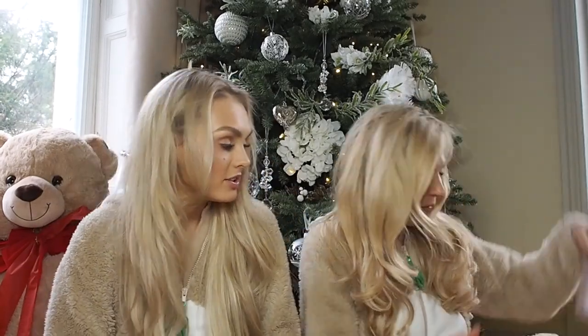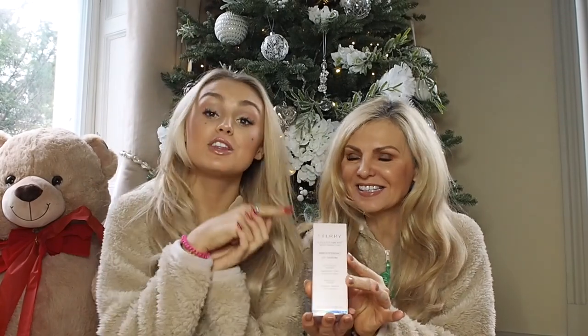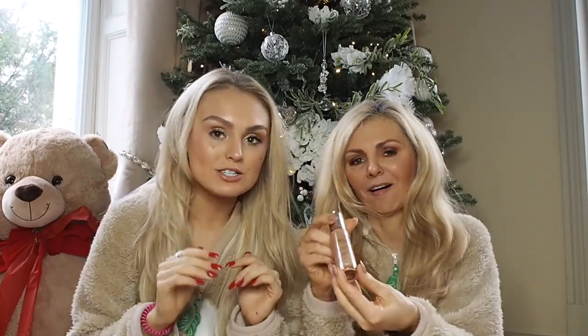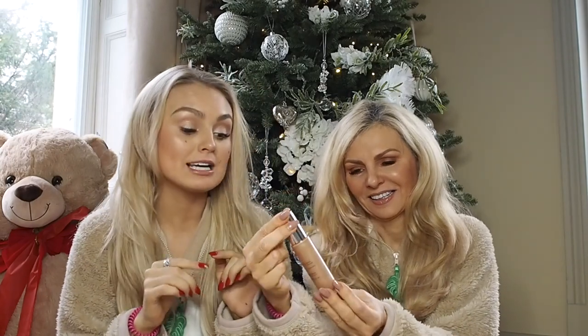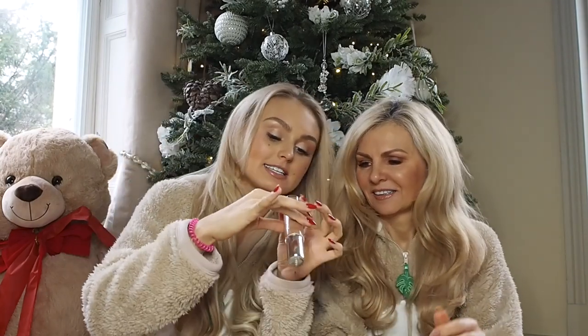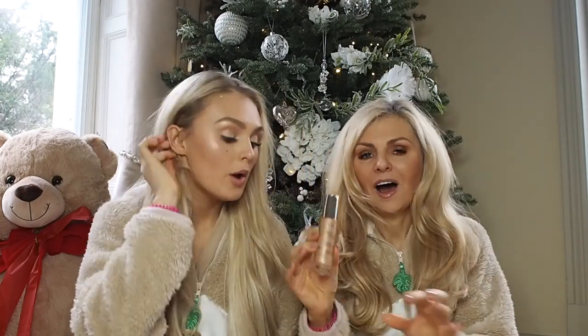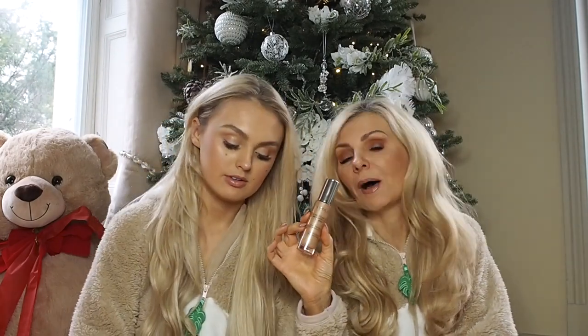I am going to pick this little beauty first. This is from me, and this is from Lizzie. Elisa Millen always talks about and always uses it. It's the CC Serum from By Terry, in the shade Sunny Flash. She uses it under her foundation, and I'm going to look glowing. I'm going to look like I'm on a permanent holiday. It is quite pricey for what it is. I'm obviously not going to tell you the price, but I'll link it down below.